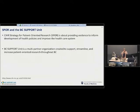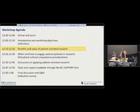And each health authority, Fraser Health, Interior Health, Vancouver Island, and which one am I missing? Those four, Northern, of course, have partnership agreements to further patient-oriented research in collaboration with the health authorities.